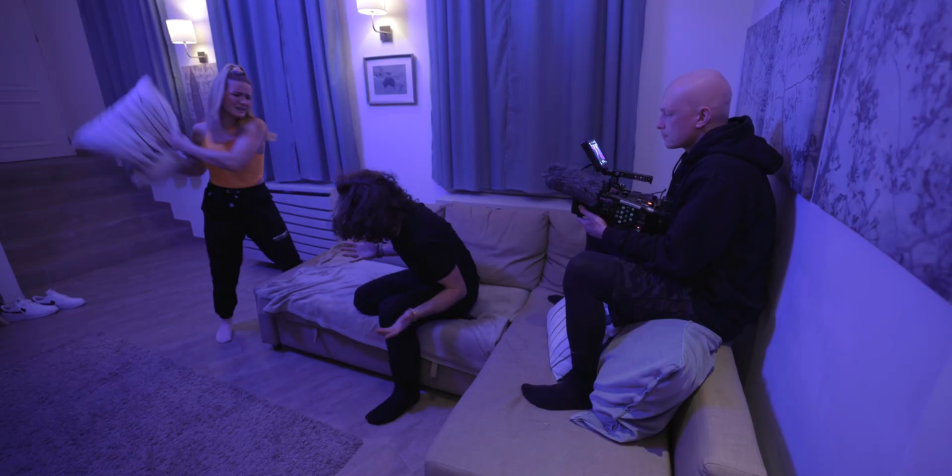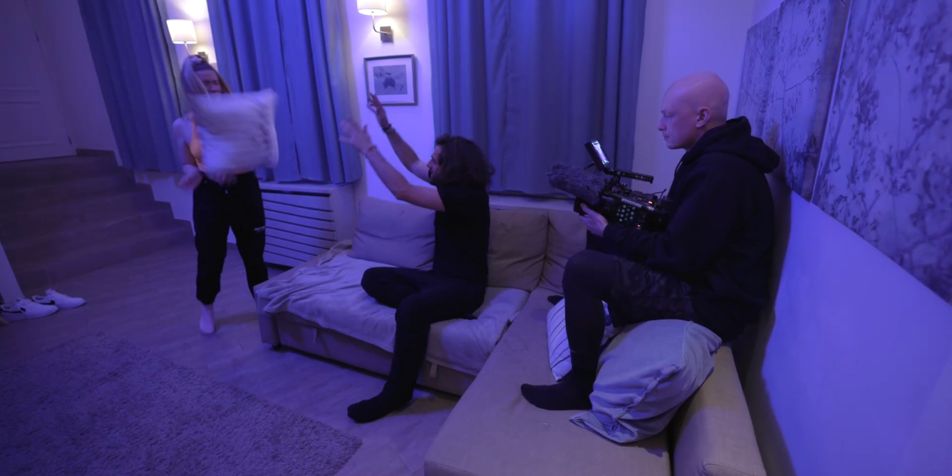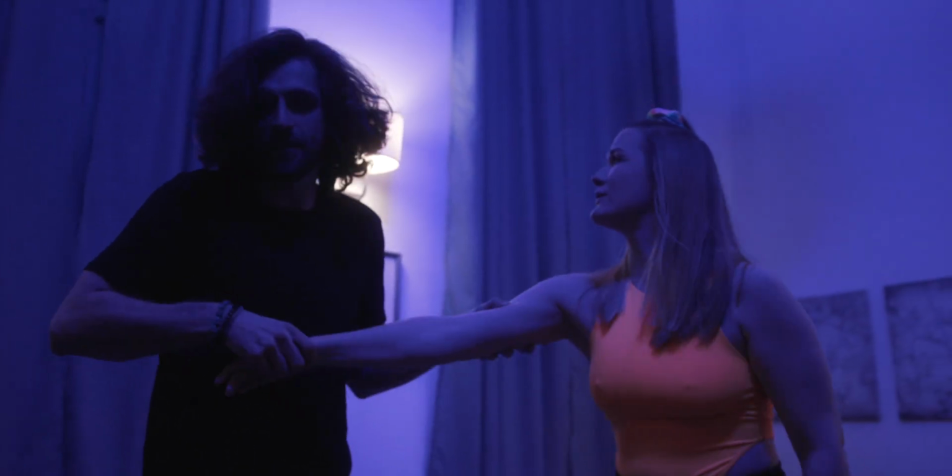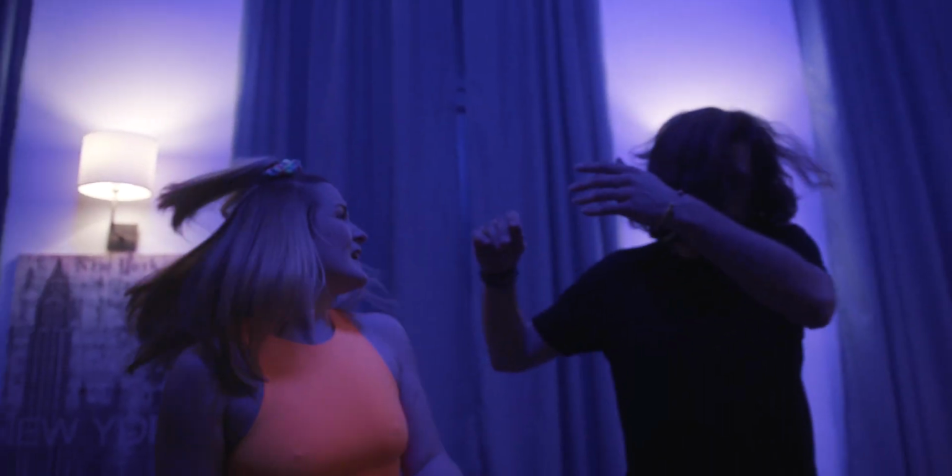Our next scene also took place at the same Airbnb, but now on the lower level. And this is the part of the music video where they're really starting to get into it. They're starting to fight. So we wanted to change the color scheme to blue. Blue gives off a little bit more of a cold vibe, which I thought was more fitting to the whole fighting scene.